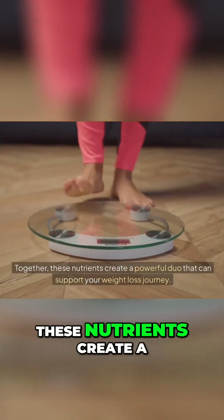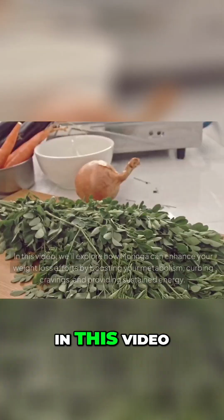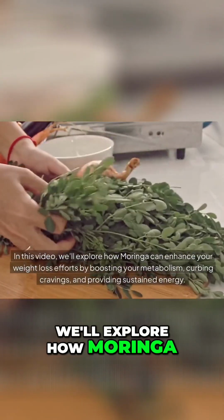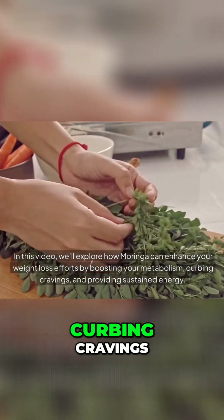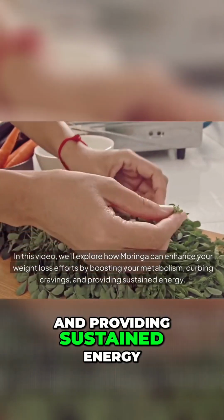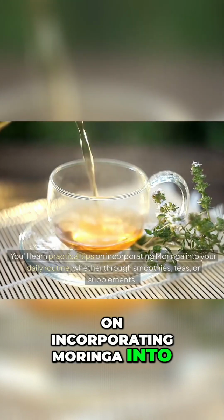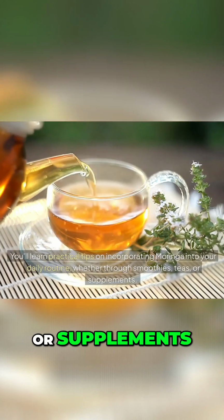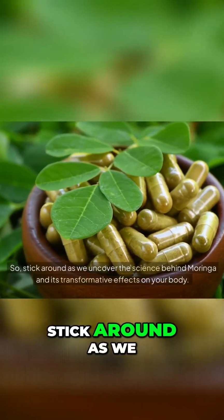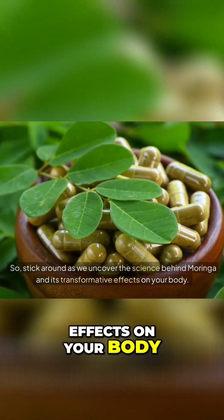Together, these nutrients create a powerful duo that can support your weight loss journey. In this video, we'll explore how Moringa can enhance your weight loss efforts by boosting your metabolism, curbing cravings, and providing sustained energy. You'll learn practical tips on incorporating Moringa into your daily routine, whether through smoothies, teas, or supplements. So, stick around as we uncover the science behind Moringa and its transformative effects on your body.